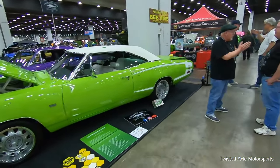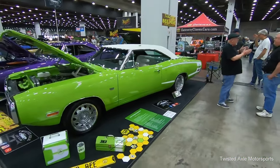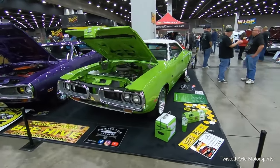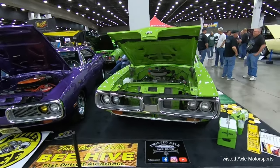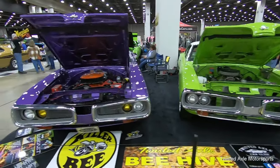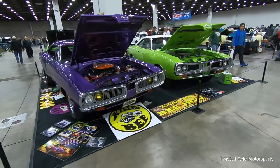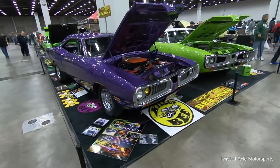So let's start off with Bruce's Sublime 4-speed car here. And we're gonna go walk around. He's got some larger wheels on here. 383. So this is the Beehive. Seven cars in the display.